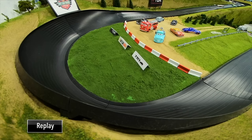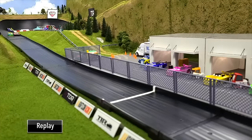Watch Conrev, big impact on the inside wall. And then the battle for 2nd heats up. Storm actually moves Breaker up the track, and then Breaker's able to hold his ground, hold on to that spot, and then go around Conrev to take the win.